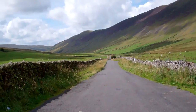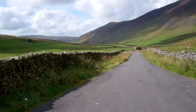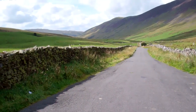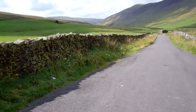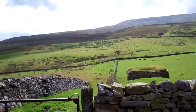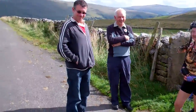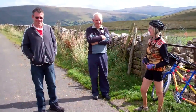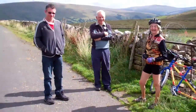Here we are on the summit of Barbondale. Looking back down the road we've just come up. To the right, Calf Top, to the left, over here, Great Coombe. And look who we've met on the summit. Mr. Moss and his son David, wow. Fancy meeting him here?